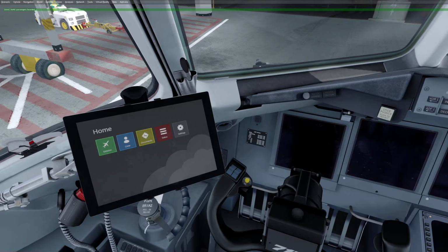Okay, so the fuel we're going to be requiring today is annoyingly in kilograms, so I need to change this over to pounds a minute. Bear with me once I just go on to SimBrief and change the fuel weights. SimBrief is deciding to take all day, so there we go.